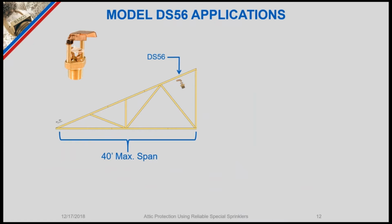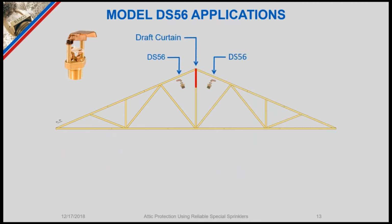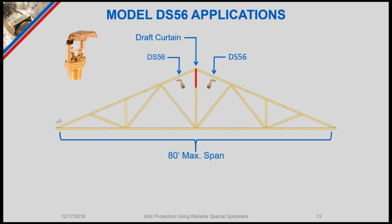It's not out of the realm of possibility to install these in a back-to-back orientation. The only key to doing this is to have a draft curtain that separates these types of products there. That's mainly for aiding in activation of these products. It's really nothing else to do with the coverage area of the product. In doing that, we'd be able to cover an 80-foot maximum span. So one sprinkler does 40, 2 sprinklers do 40 each, makes 80.